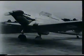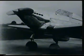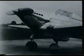The first, but not quite the most famous, was the Hawker Hurricane, powered by the new Rolls-Royce PV-12. The prototype first flew in 1935.